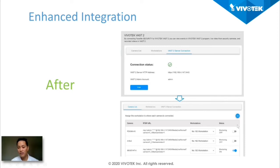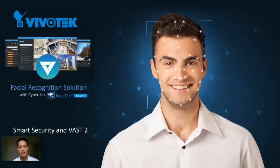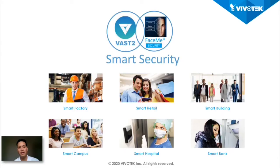Another thing that you can do in FaceMe Security Central is turn monitoring or facial recognition on and off for those cameras within the console. So now that you have a general idea of how FaceMe integrates with VAST2, in the next couple of slides, we'll take a closer look at the additional functionality that facial recognition brings into our video management software, and how this smart security solution can be used in several scenarios, applications, and verticals.